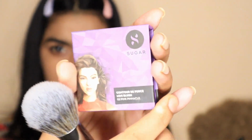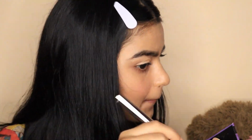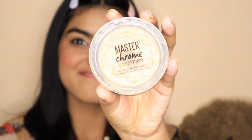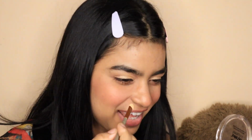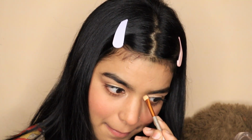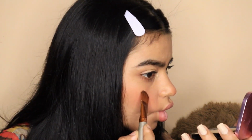Now let's blush. Using a brush, spread it evenly on your cheeks. I love using too much nowadays. Now it's the turn for highlighter. I also use my eyeshadow or my highlighter in the inner corners of my eyes. Using the same brush on my cheekbones.